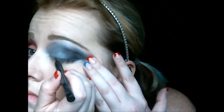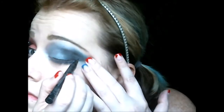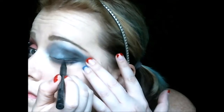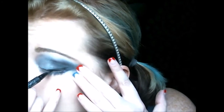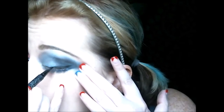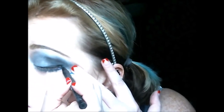I'm going to do the same thing on my other side, starting in about the middle of your eye, right against the upper lash line, and drawing that wing. This one didn't turn out as good as the pink, but, I mean, it doesn't really matter. Like I said, we're not going for perfection here. Everything gets smoked out in the end anyway.